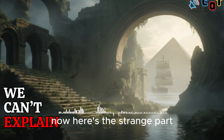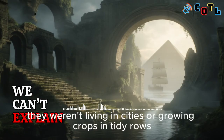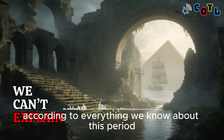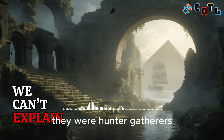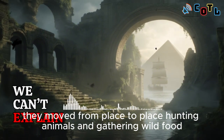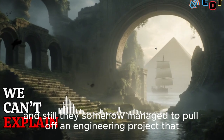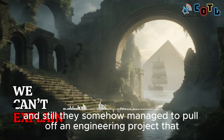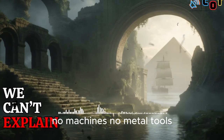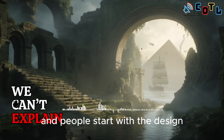Now, here's the strange part. The people who built this weren't farmers. They weren't living in cities or growing crops in tidy rows. According to everything we know about this period, they were hunter-gatherers. They moved from place to place, hunting animals and gathering wild food. And still, they somehow managed to pull off an engineering project that would challenge even modern construction crews. No machines, no metal tools, no wheels, just baskets and people.